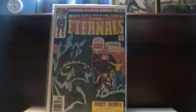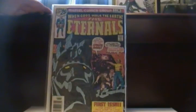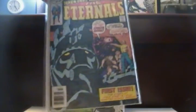But yeah, Eternals #1, Jack Kirby artwork, I think. Yes, but yeah, pretty cool. I mean, it's not in that great of shape, but it's still pretty cool. I've been wanting this particular book for a while anyway, so yeah, pretty cool.